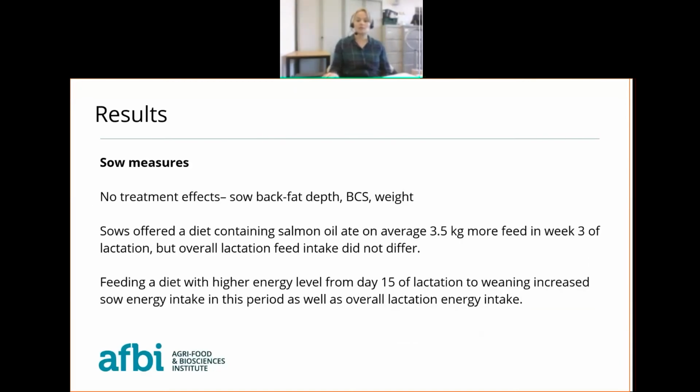So looking at the results, we didn't see any significant treatment effects with regard to sow back fat or body condition score or weight. But as expected, sow back fat depth, body condition score and weight decreased as lactation progressed. And so we had an average decrease of 3.2 millimeters in back fat depth and 16 kilos in weight from farrowing to weaning. We did see that sows offered the diet containing salmon oil ate 3.5 kilos more during week 3 of lactation, but overall we didn't see a difference in feed intake. But as expected, feeding a higher energy level from day 15 to weaning increased sow energy intake during this period, but also in the overall lactation period.